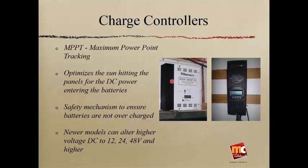Now, this charge controller here, again, when I bought everything else, it's about 11 years old, and it's a 24-volt charge controller. I could have set it for 12 volts or 24 volts, but the newer models, the one I bought a year or two ago, it can handle up to 48 volts.